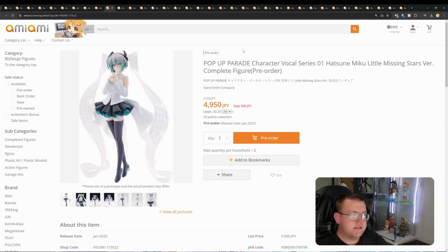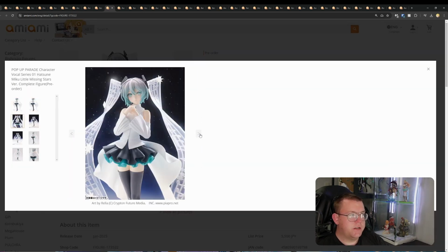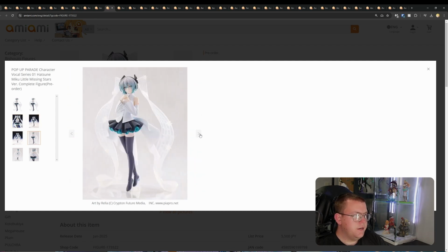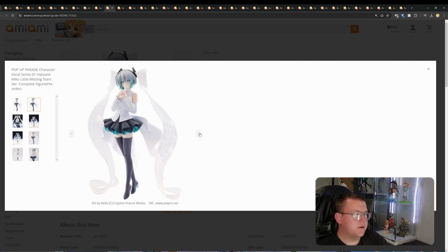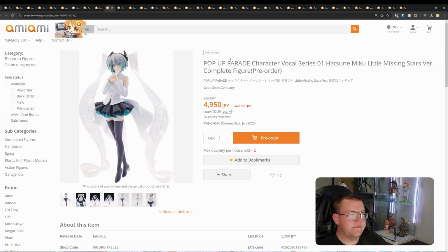Pop-Up Parade Character Vocal Series 01 Hatsune Miku Little Missing Stars version, Good Smile Company. I like this design actually. Definitely a bit more unique compared to the normal Miku with the twin tails. This one's more of a Christmas, starlight, snowy white themed one, so I think it's definitely a unique spin. It's Pop-Up Parade though, so it's going to be relatively low quality.